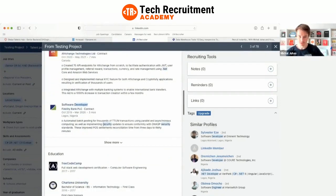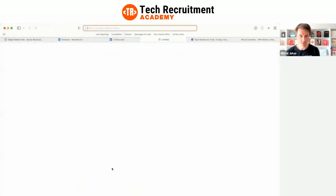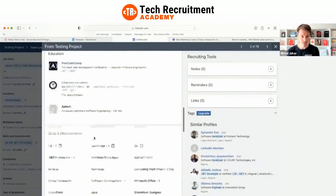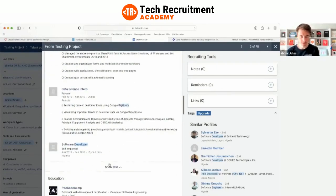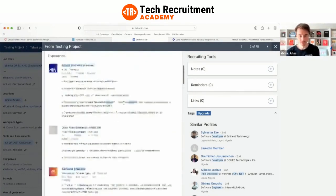He was implementing security updates to ensure conformity with OWASP security standards. Nice. I saw this OWASP somewhere, but I don't recall exactly what it is. OWASP, Open Web Application Security Project, non-profit foundation that works to improve the security of software. Okay. OWASP standards, .NET framework. What about the data warehousing? Do you guys see any? He was retrieving data from BigQuery. That's pretty good. So that's actually quite good.